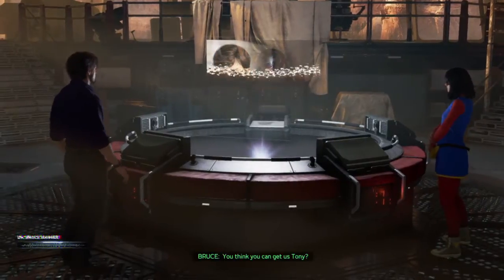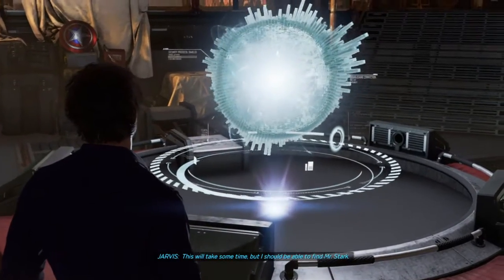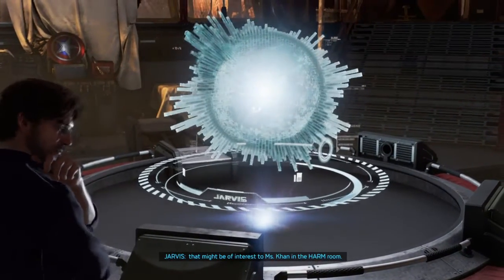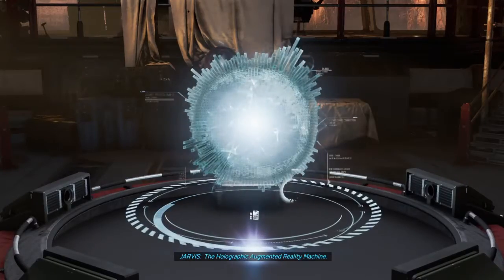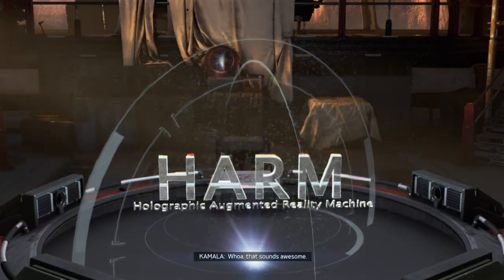Jarvis, you think you can get us Tony? This will take some time, but I should be able to find Mr. Stark. In the meantime, I've uncovered something that might be of interest to Ms. Khan in the Harm Room. The what now? The holographic augmented reality machine. Something the Avengers use for training. Whoa, that sounds awesome.